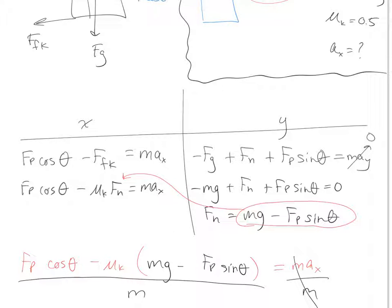Again, I know these numbers. Fp is 90, theta is 30, mu is 0.5, m is the mass of the object, which was given as 20. G is 9.81. Again, Fp is 90, theta is 30, m in the denominator is 20. All you do is plug in numbers at this point, and you'll get the acceleration value in this case.